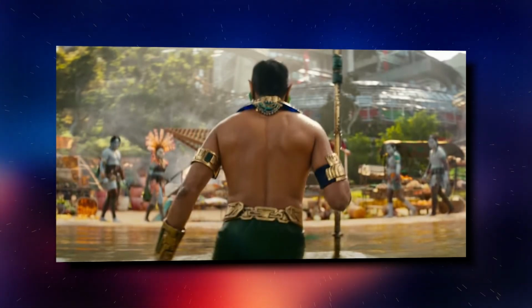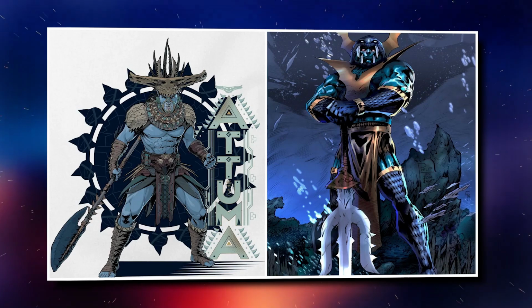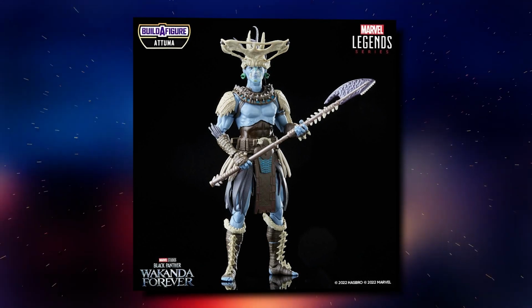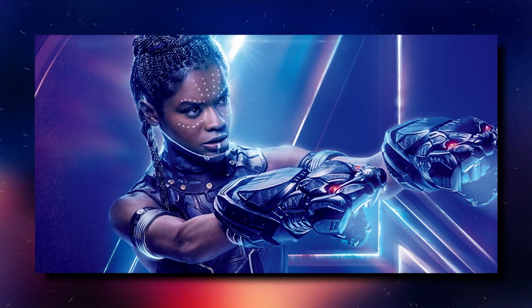Martin Freeman plays CIA operative Everett Ross again in the next sequel. And Namor, ruler of the Talokan underwater empire, does not seem to be someone to be trifled with. The following image depicts Atuma, who is Namor's adversary in the comics. Atuma is a Build-A-Figure, and each figure in this collection comes with a component to finish him. Finally, here's a comparison of Shuri's suit from Black Panther and Black Panther Wakanda Forever.